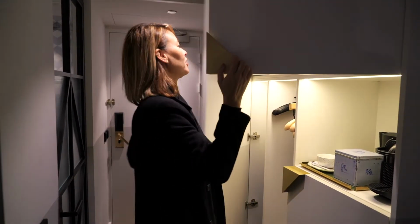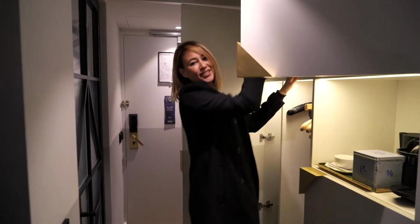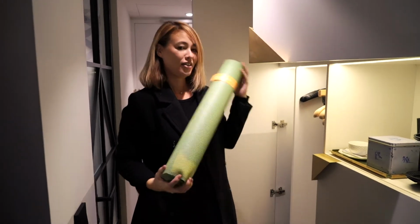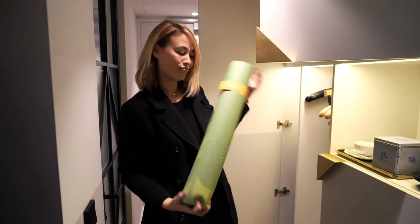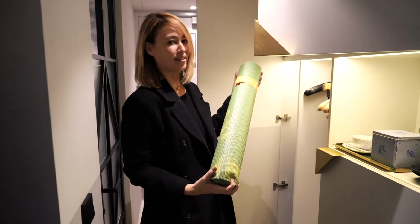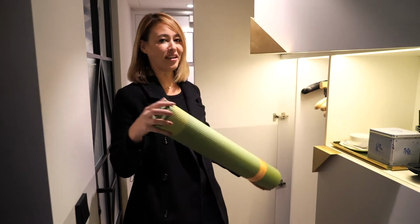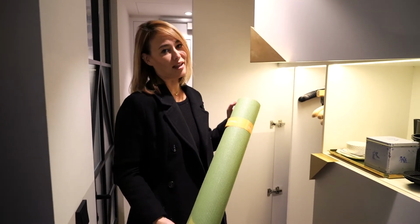Oh, also, I forgot, Kimpton always provides a yoga mat. So if you're into yoga, just be glad that they have a yoga mat because you can practice your yoga here. We were in Kimpton in London and they also had a yoga mat. We thought that was kind of strange, but I guess it's their thing to put yoga mats in the room so you could exercise and relax your mind.